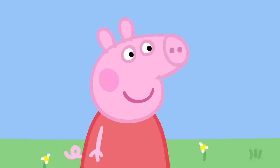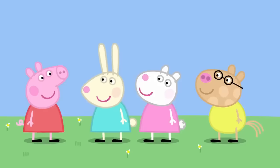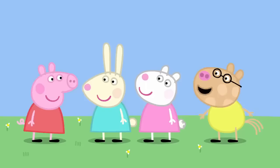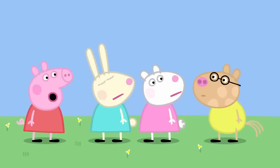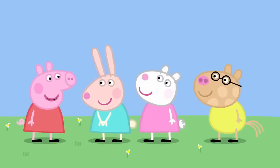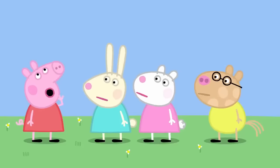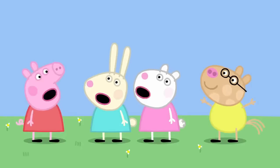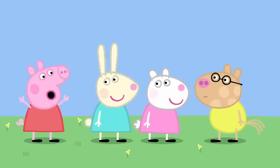We need to think of a name for the baby. Yes. If the baby is a girl, she'll be called Rachel Rabbit. Or how about Ruth Rabbit? Roxanne Rabbit. Sharon Rabbit. I don't think so, Pedro. Sharon Rabbit sounds wrong. I like Rosie. Rosie Rabbit. It's perfect. But what if the baby is a boy? Oh. How about Rufus Rabbit? Raymond Rabbit. Michael Rabbit? No! Robbie Rabbit. Yes, Robbie Rabbit.